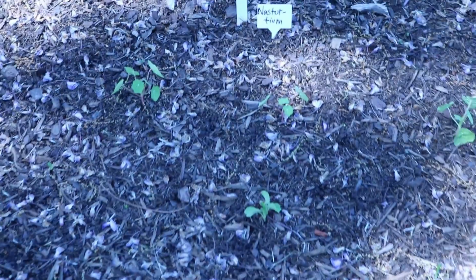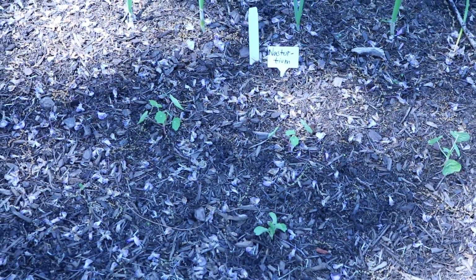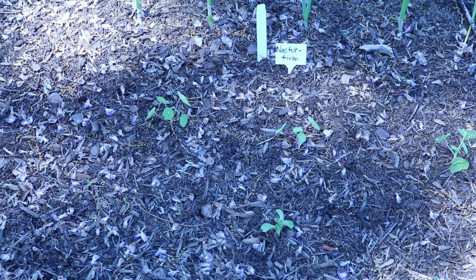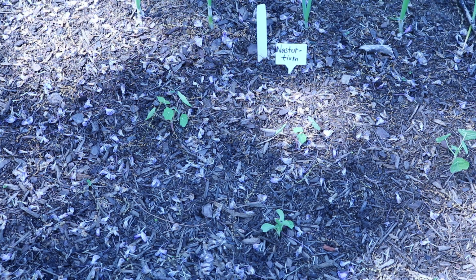If I start on this side of the box, right here in the middle are my Nasturtiums. They're just regular yellow, orange, red Nasturtiums that I had last year. I'm really excited because Nasturtiums are beautiful, and you can also put them in your salads to add a little bit of flavor. I had to take you off the stand to see everything in here.